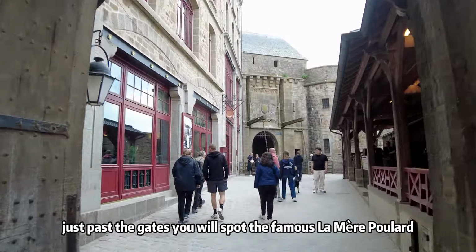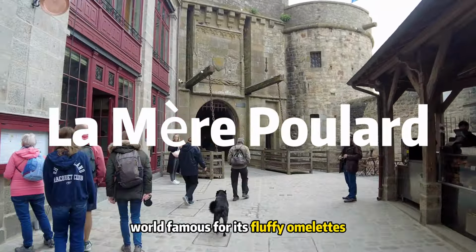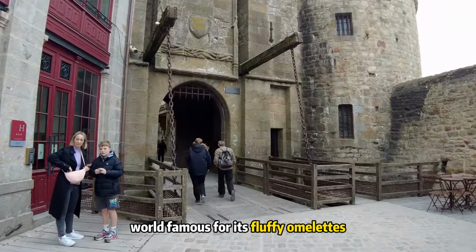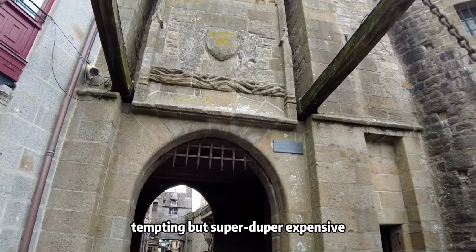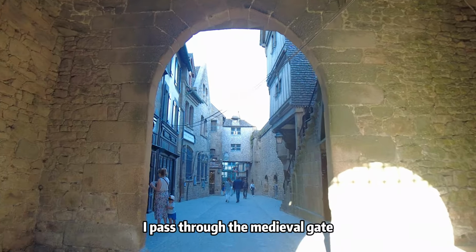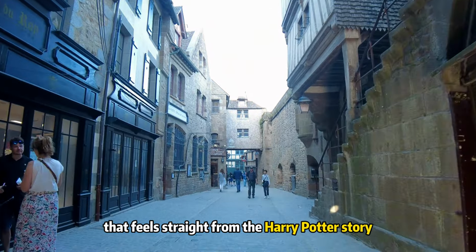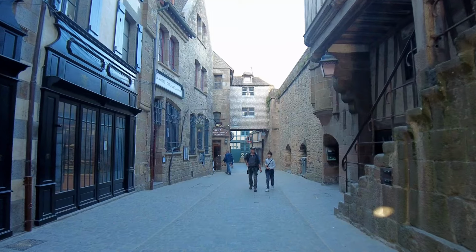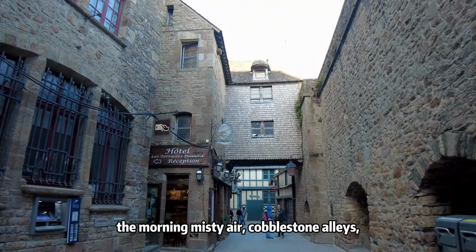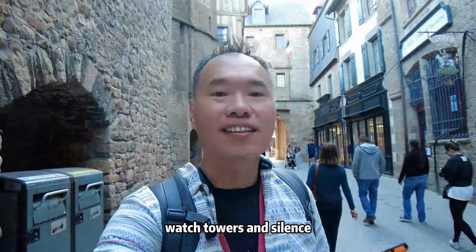Just past the gates, you will spot the famous La Mère Poulard, world famous for its fluffy omelettes. Tempting, but super duper expensive. I passed through the medieval gates, stepping into a scene that feels straight from the Harry Potter story. The morning misty air, cobblestone alleys, watchtowers, and silence.